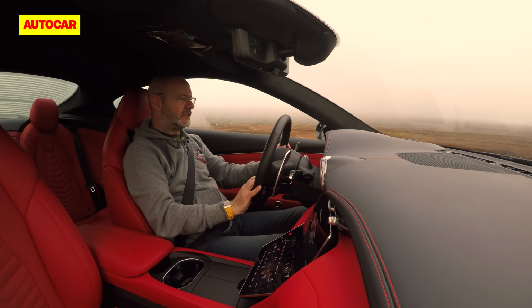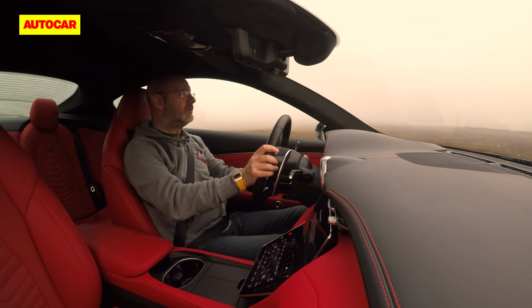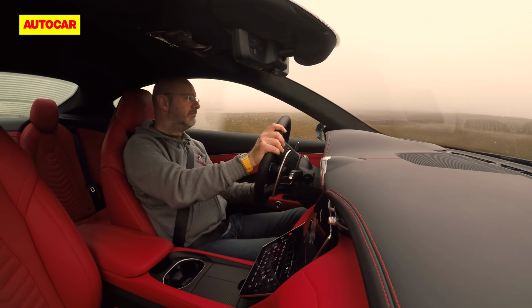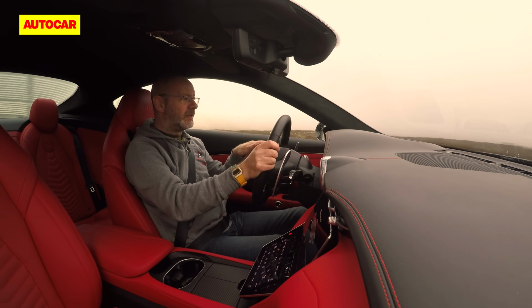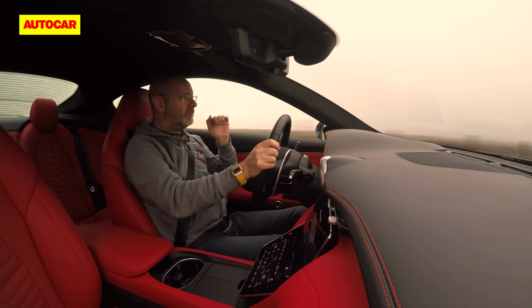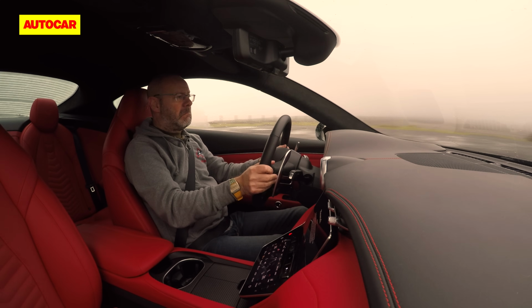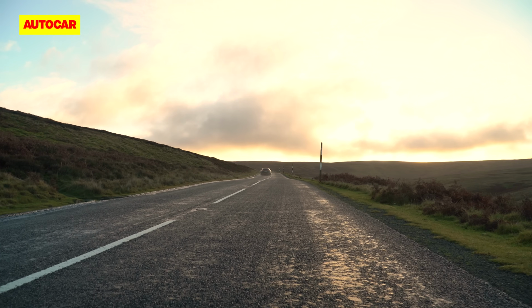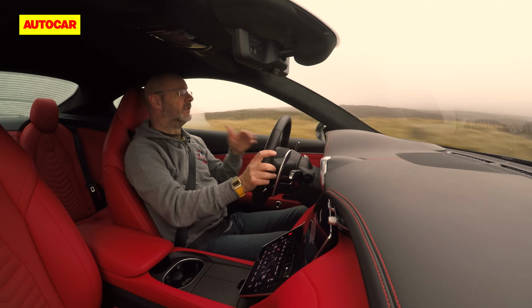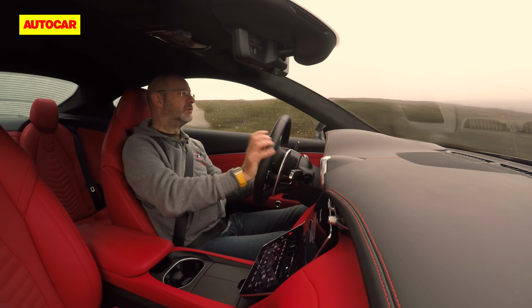I am in the standard drive mode at the moment. It's called Comfort, and it is pretty comfortable. You can feel the body staying flat. There must be some good stuff going on underneath. The body is very well isolated, to comfortable saloon levels of isolation. It's not firm. It doesn't feel keyed in all the time. And for a Grand Tourer, I would say that suits it rather well.